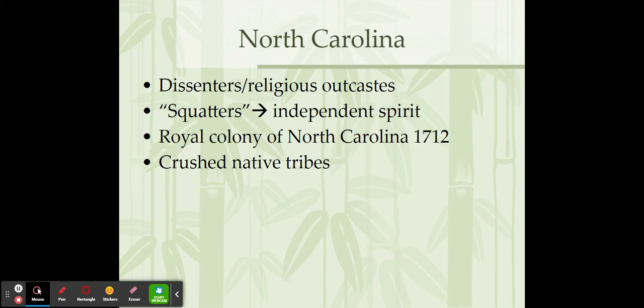So by 1712, there's a split between the 2 colonies. North Carolina becomes a separate colony from South Carolina. But once again, they are going to work together to crush those Native American tribes.